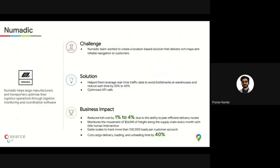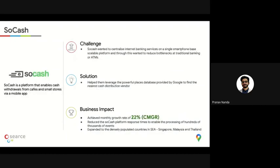The next slide is on Pneumatic, which was the company I was earlier referring to on one of my slides. Their platform helps large fleet companies offer rich maps and reliable navigation to their customers. So we basically help them reduce the overall cost by up to 4% by efficiently planning their delivery routes with minimum manual intervention.